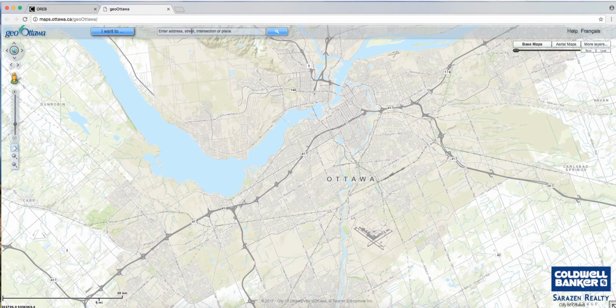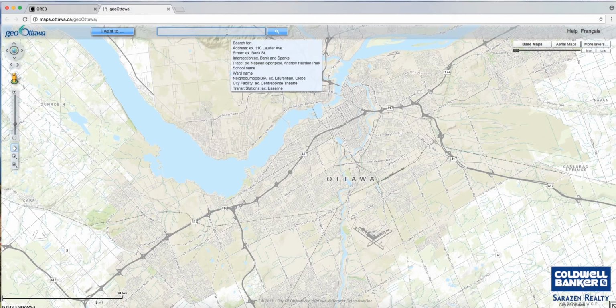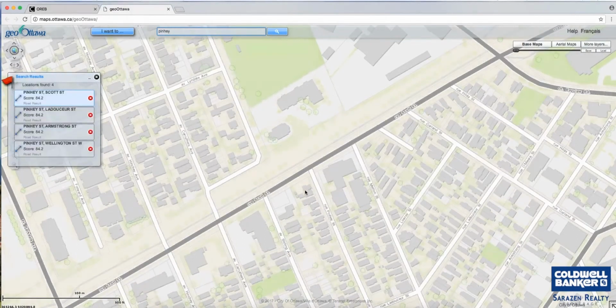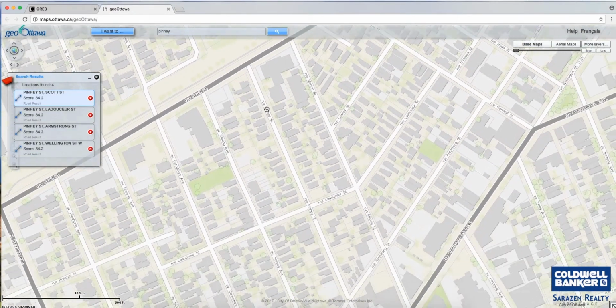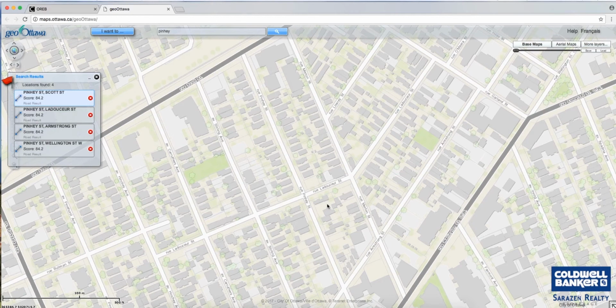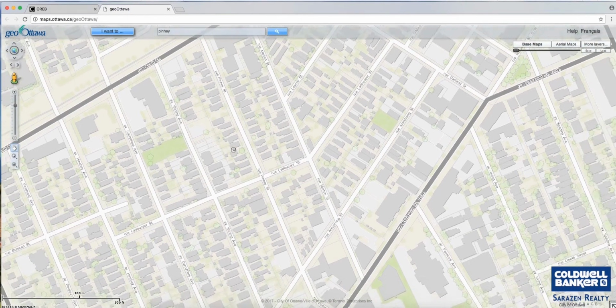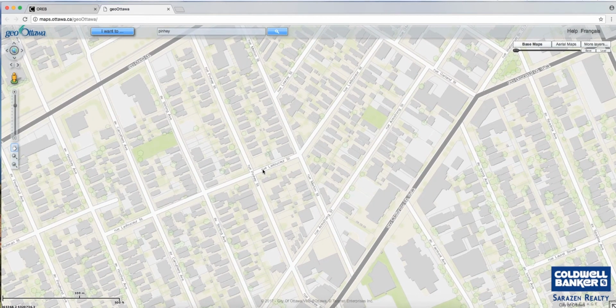So what you would do from this point is log in through the eMap service and type in the address or the street name. Let's start by researching Pinney in Hintonburg. It'll zoom you into the area that your target is interested in, and you can further zoom into the particular area by playing around with the map, asking which lot looks like it could be bigger.